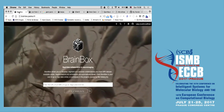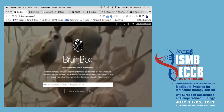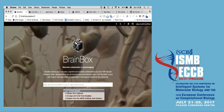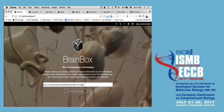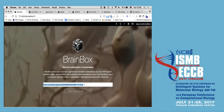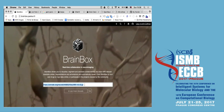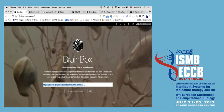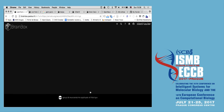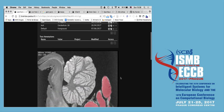When you enter brainbox.pasteur.fr, this is the page that you see. The idea is that you will be able to use this interface as a portal. Imagine Google Docs. It's really the same idea. Here you have a few example brains. All that you need is a URL for a data set that may be sitting anywhere. It could be Dropbox, GitHub, Figshare, Zenodo. We prefer Zenodo because, if you are asking people to help you annotate data, it's better if the data is sitting in a permanent location rather than, for example, your Dropbox that may disappear in the next month. So you click and you have immediately, without having to install anything, access to the data.